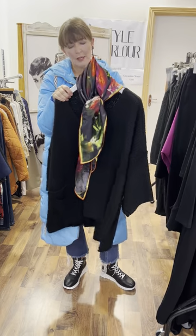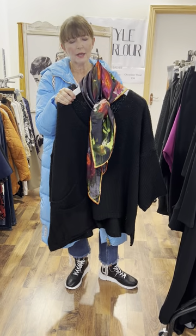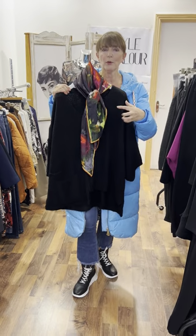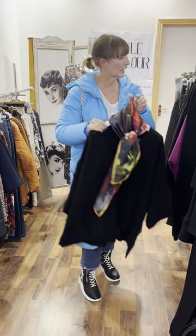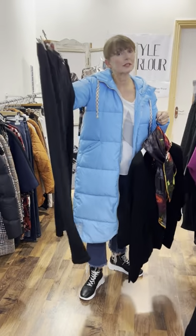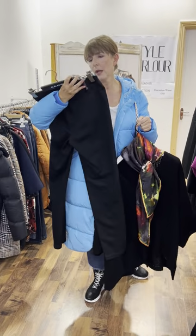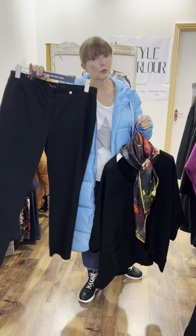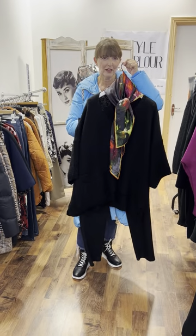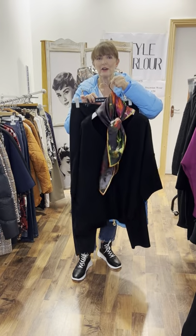So these are all individually priced and this one here is 100% silk and it's €55. But I thought that pop of colour looked great with the black sweater. Again, I've put it with a pair of black jeans. Now these are jeans weight. This pair here is a size 16 or 42 and they are priced at €84.95. But I think these two pieces work very, very well.